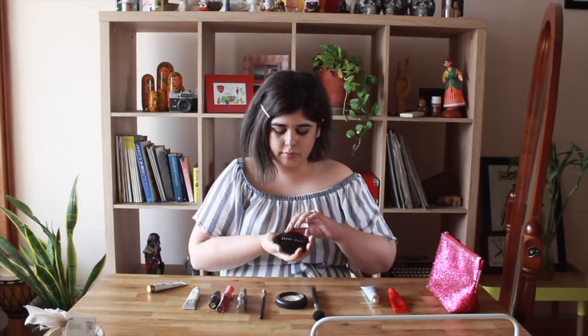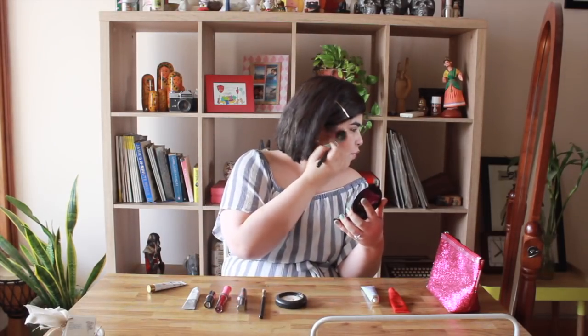So next I'm gonna give some definition to my face using my bronzer and blush duo. A little bit of bronzer goes a long way. Apply it gently in the hollows of your cheek and take it all the way up to your hairline, and just make sure it's spread evenly, otherwise it looks really blotchy. I also like to put a little bit of bronzer under my jawline just to define a little bit.